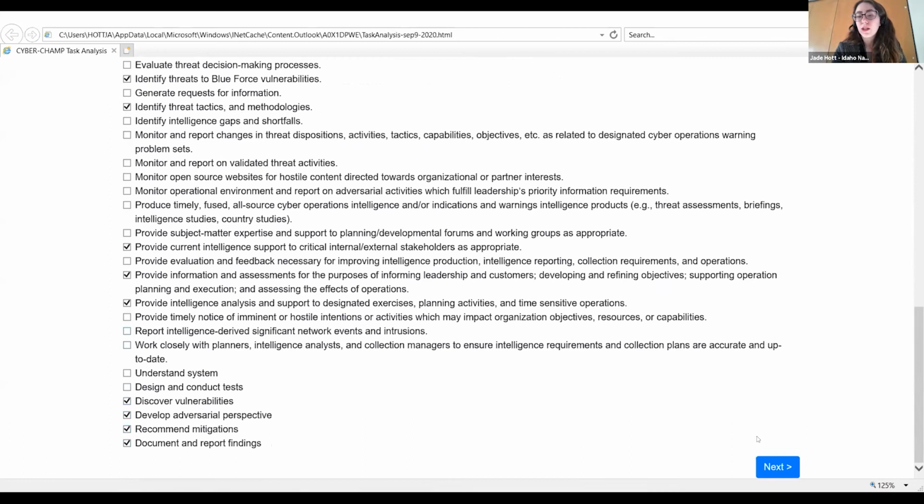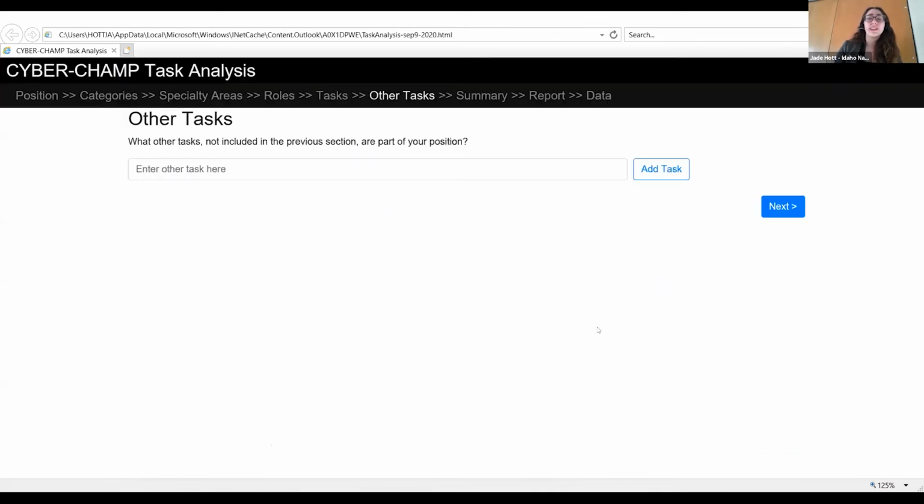And then next, we also have an option for them to upload any tasks that were not previously listed. So maybe we're missing something, right? This information goes into our database and then we can make decisions based off of that. So let's say maybe a lot of what they do is they write research proposals. Then they can add that task and we have that information for them.